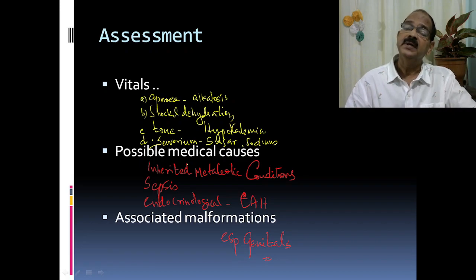The typical clinical features and ultrasonogram are enough in 99% of the cases to confirm. There can be other modalities also, like scopy, barium, but these are not needed. Other imaging modalities are not needed. This is enough. So what are the other things to be assessed?